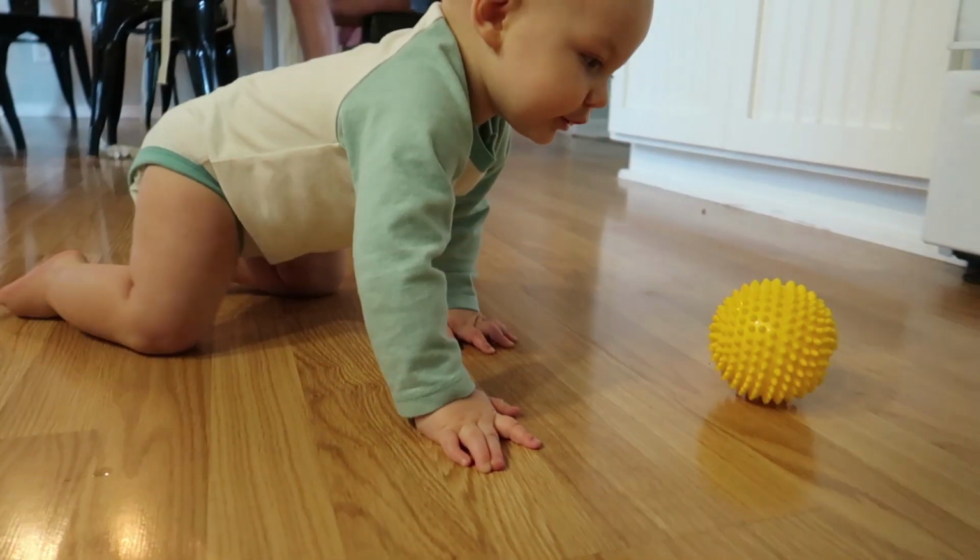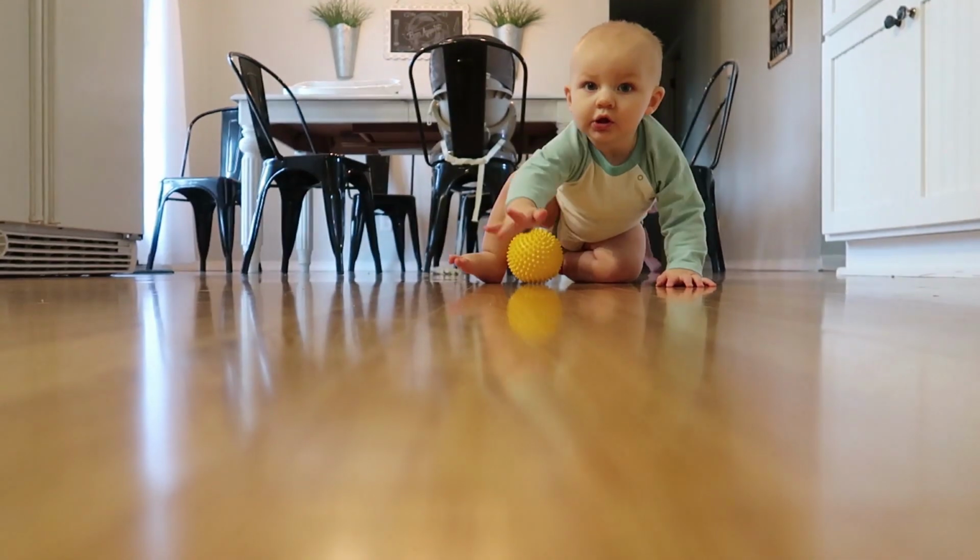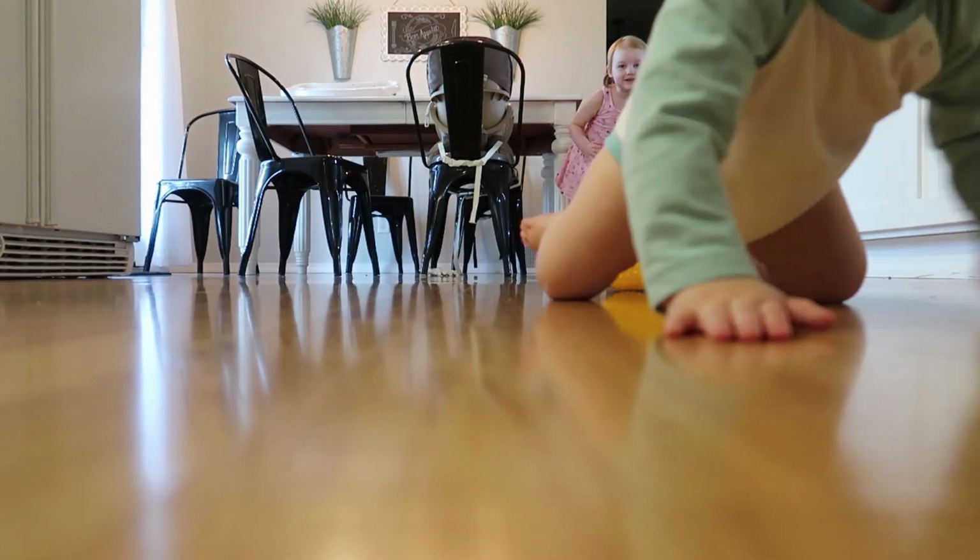Crawls everywhere now. You can really tell how fast he can actually go when he gets his eyes on something that he really wants, and he can go fast. But all the other times, he goes about leisurely and takes his time with things. That's kind of his personality. He's a very laid back kid.